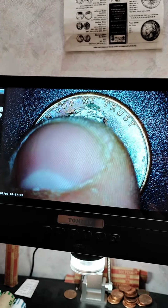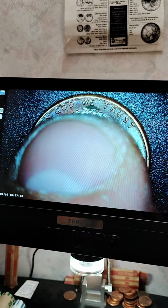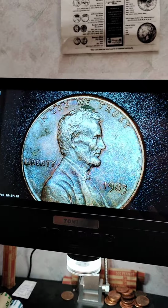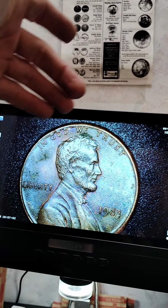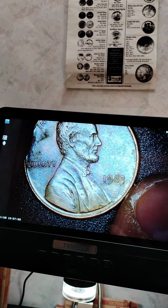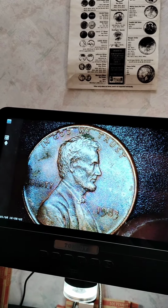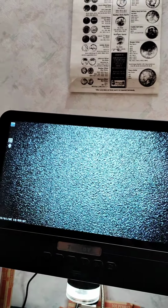And it looks like the ring around the top of In God We Trust here is, I don't know what that type of strike is called, but it has extra material left behind. And as far as I understand, that is called a cud. But what a gorgeous 1983 with rainbow coloring going through that. Man, that is just crazy.